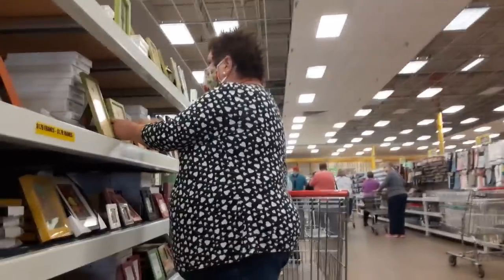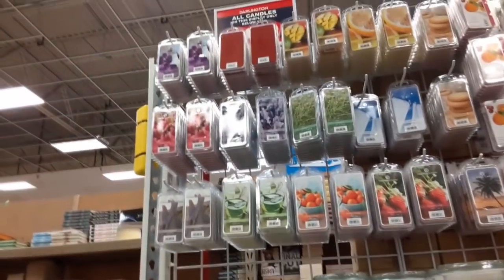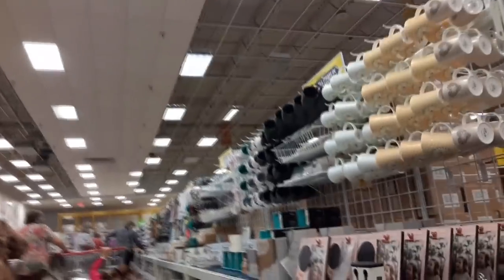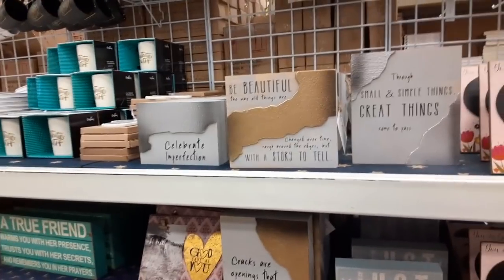Have really neat puzzles right here. Right here we have some picture frames. And over here some more candles. And yeah, scents, I forget what those are called, but you burn them. Coffee mugs. Just some decorative little, what do you call them?